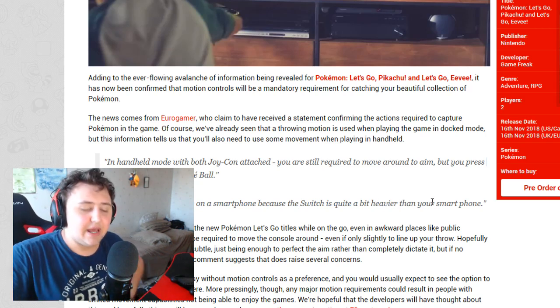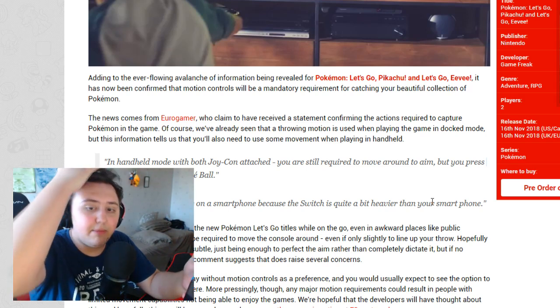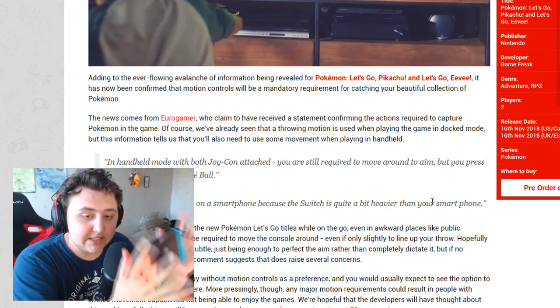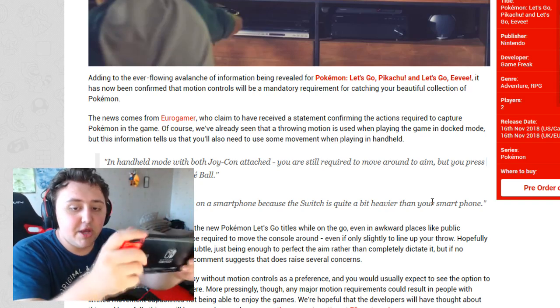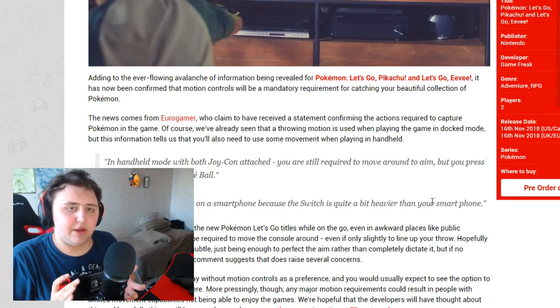So essentially, this is something I already thought, because I have had to re-record this video a few times. I've actually recorded it like four times because this information keeps changing and people are telling me different thoughts and ideas, but it's exactly as I thought. You're going to use the gyroscope to catch the Pokemon in handheld, right? You're going to aim like this, which is going to be a bit annoying. I'm going to be frankly honest.